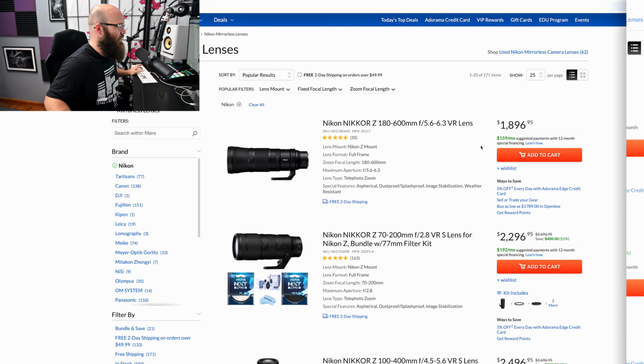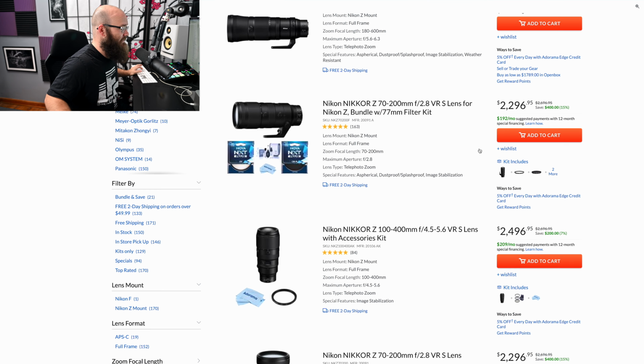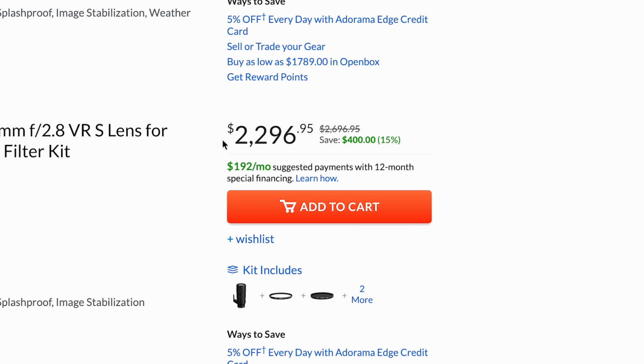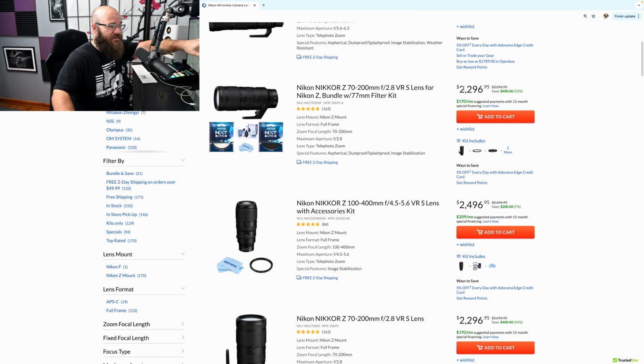First, let's take a look at the mirrorless stuff and let's see what we've got going on. The 180-600, which I just tested the other day, not on sale. Boom. The Nikkor Z 70-200mm f2.8 VRS. Now, I have said before that I always thought that lens was a little bit overpriced at that $2,700 mark. Optically, it's not like my favorite, but performance-wise, it's absolutely incredible and fast. But $2,296 is a little cheaper, because that's $400 off. That makes this a pretty dadgum good value.